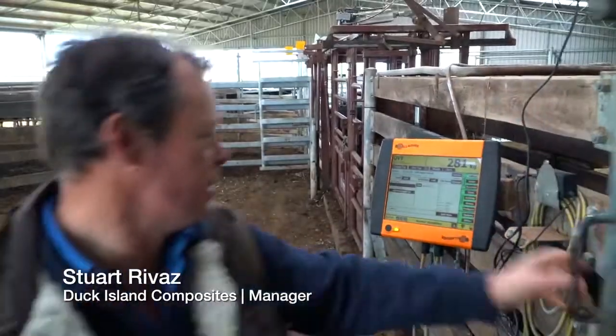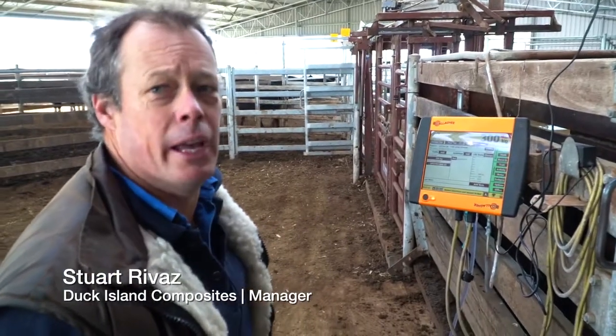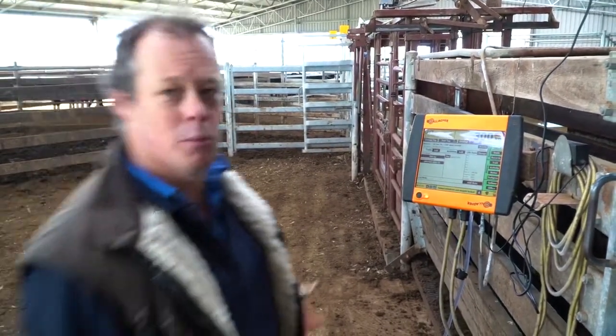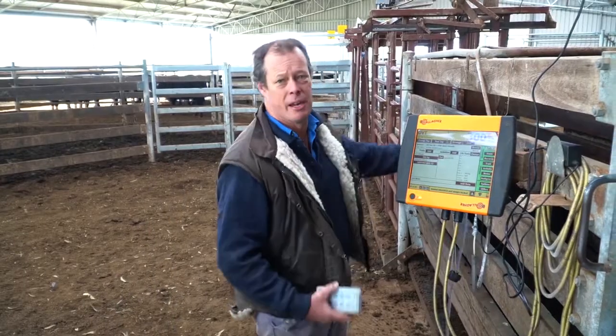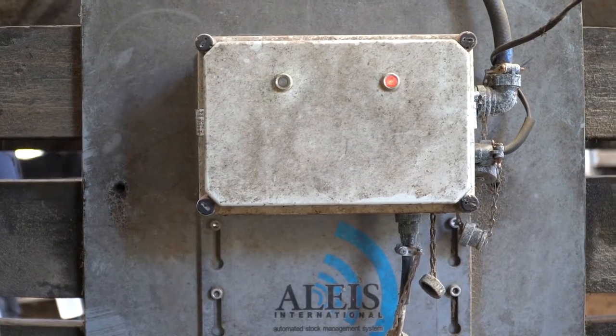Basically what I'm using here is a Gallagher TSI with their software to be able to weigh the animals and import all the information, I suppose. And just with a panel reader on the side.